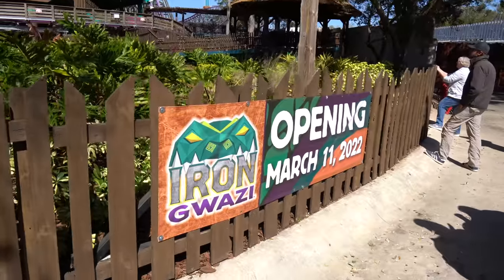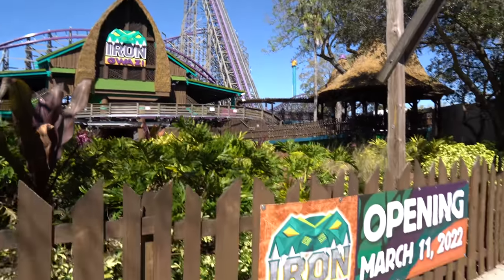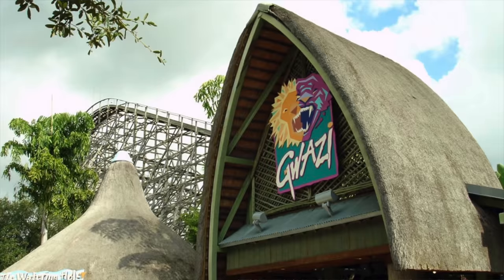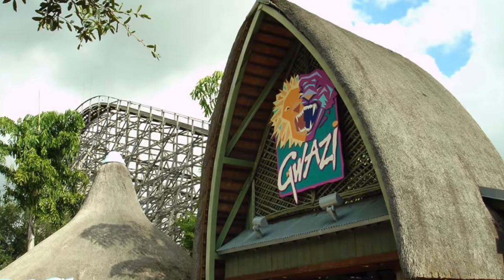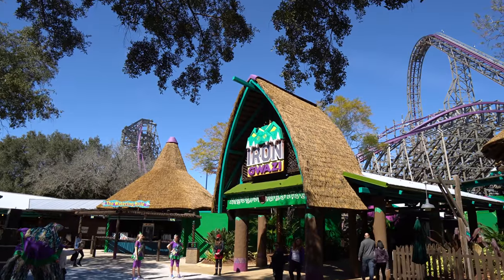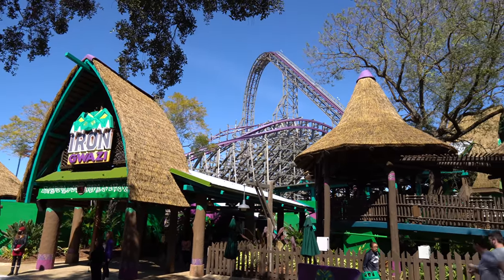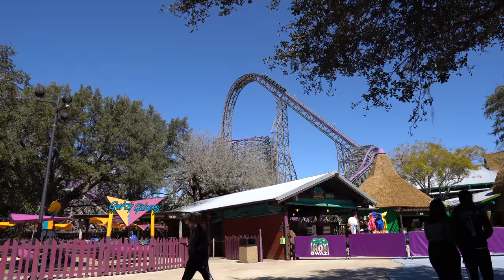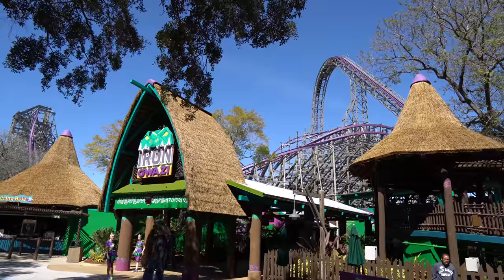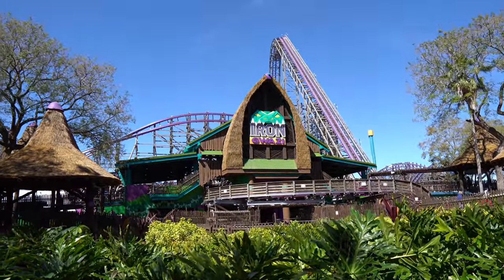And by the way, it is officially opening on March 11th, 2022, but we are here for pass holder previews. I wanted to mention the original Gwazi opened June 18th, 1999, and it's still here, but now it's Iron Gwazi, and it's now a hybrid coaster. Iron Gwazi takes thrills to new heights, plunging riders from a 206-foot tall peak into a 91-degree drop and reaching top speeds of 76 miles per hour.